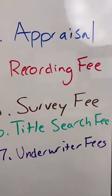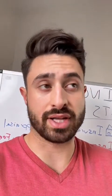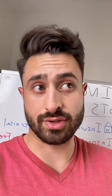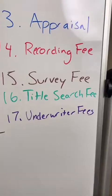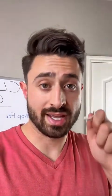15 is a survey fee. This is only if you get a survey on the property, but a survey just basically draws out where the property lines are. So not everyone will have to pay this. 16. Title search fee. This is a fee that the title company charges you to search and make sure that the person who you're buying the property from actually owns the property.